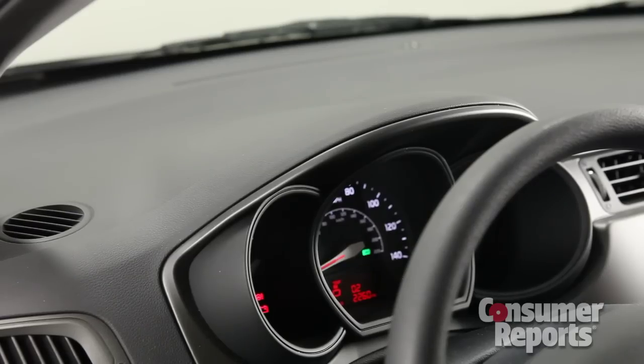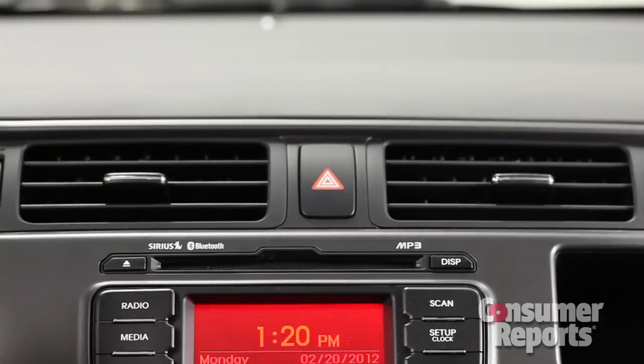Inside, you'll see this isn't the cheap Rios of yore. The plastics are nicely grained and most panels fit together pretty well. However, it's not that plush, and most of the plastics are pretty hard.